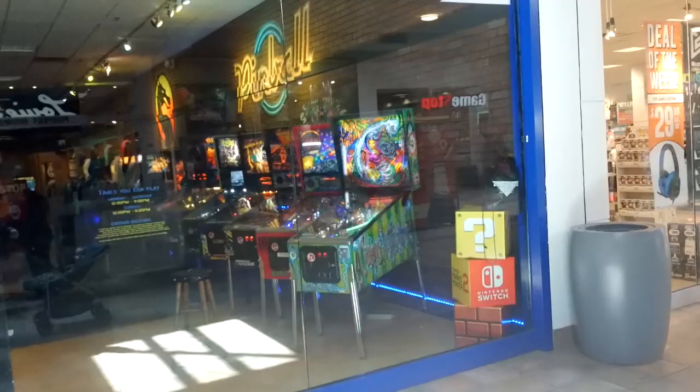And we're going to start off with FYE. But before we run into FYE, we actually saw a really cool arcade store. Oh my gosh. Well, not a store, but you just go in and play arcades. I mean, they had all kinds of fun stuff in there. Haven't seen one of those in a long time, so it's really cool to see that.